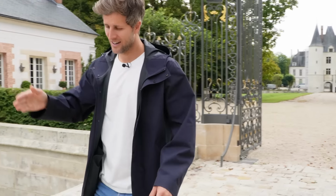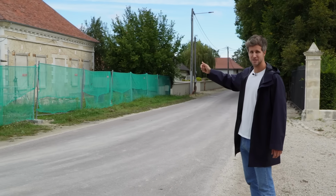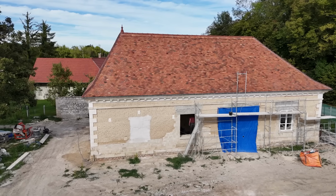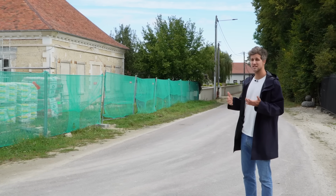Here is the house that we started to restore. It's a very nice end of 18th century's house that is probably a little bit directoire. It was just after the revolution. It's made of stone and kind of mud. It's actually mud bricks. So we had to restore it the same way.